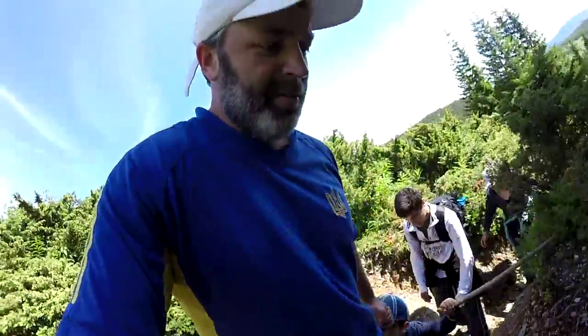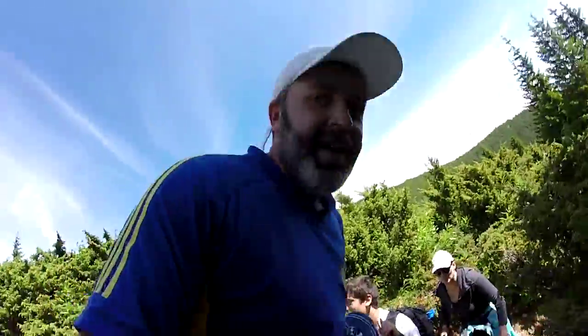Getting close to halfway up. Nicholas is getting tired again, but he's still going. Right now we're kind of walking through this. Here, let's go this way, Nicholas. Juniper Tunnel. Oh, we'll go around here. A little bit easier.